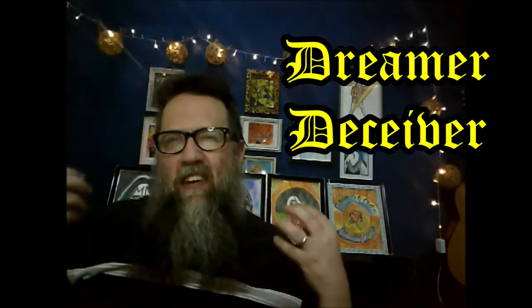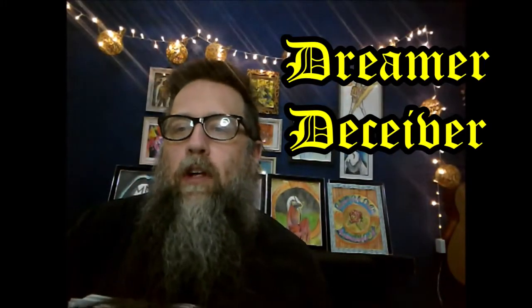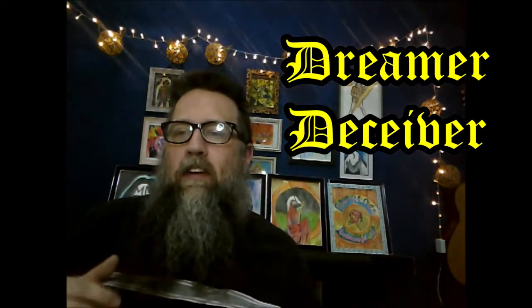After that, we have Dreamer Deceiver. So this is a very different type of song for the band. It starts off with a very soft guitar passage. Rob Halford is singing the intro verse. This is one of those rare songs when Rob Halford sings in a lower register, almost like a crooning style. He goes into his signature high-pitched vocals later towards the middle of the song.